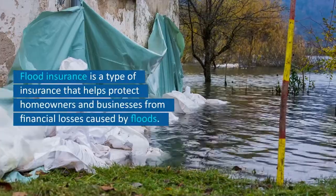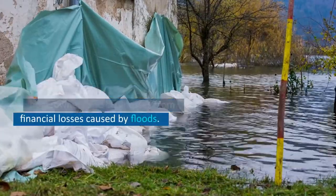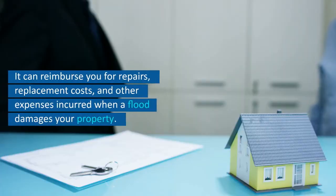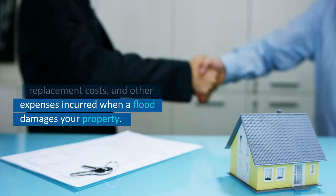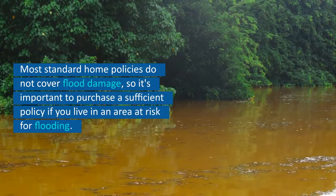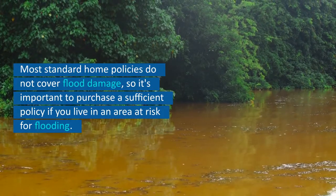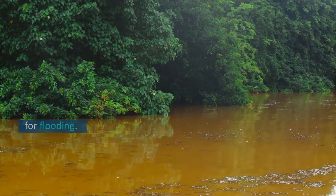Flood insurance is a type of insurance that helps protect homeowners and businesses from financial losses caused by floods. It can reimburse you for repairs, replacement costs, and other expenses incurred when a flood damages your property. Most standard home policies do not cover flood damage, so it's important to purchase a sufficient policy if you live in an area at risk for flooding.